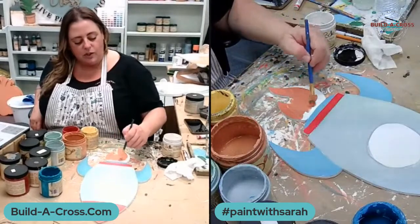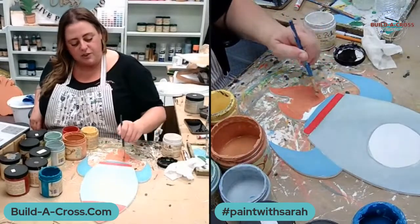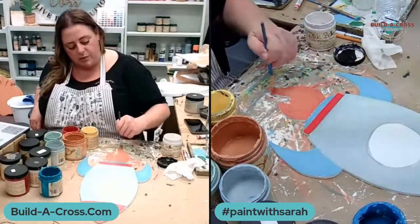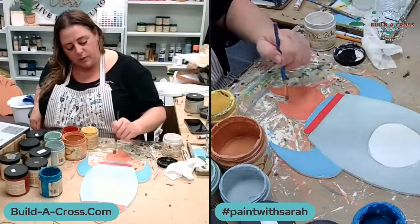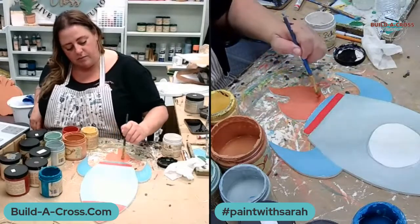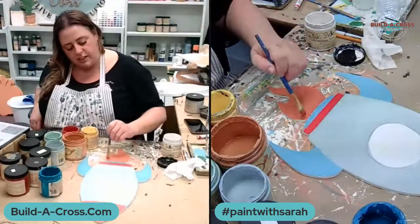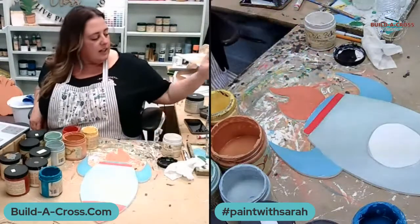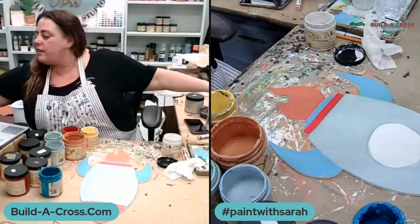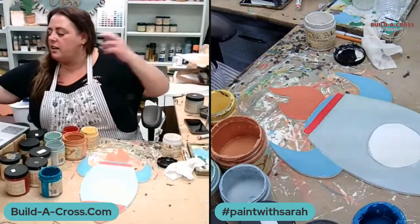Just even painting the orange with this red on the brush gives it a really streaky, fun look. Remember to use your brush stroke, so I'm kind of swiping in an S shape down from the top. Use your brush strokes to give yourself depth. And now I'm going to get a thin brush and come in with some yellow.